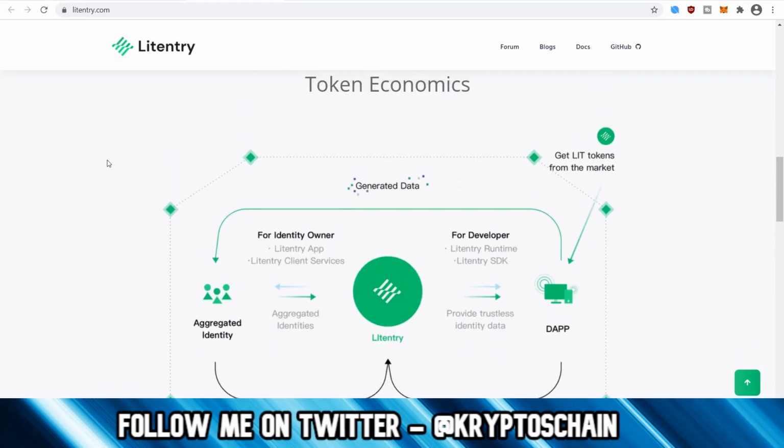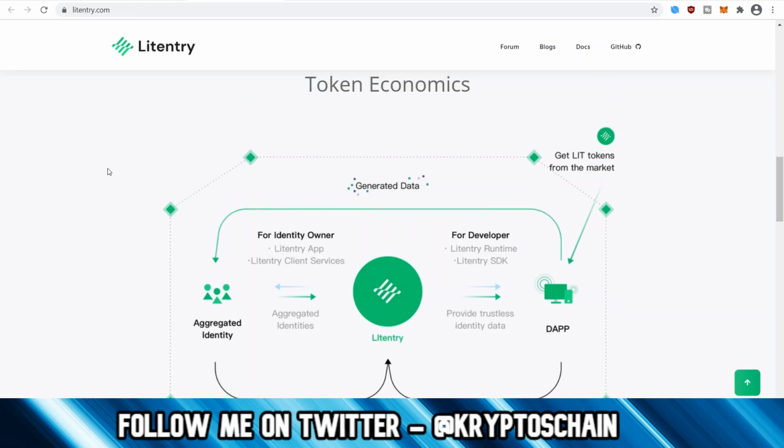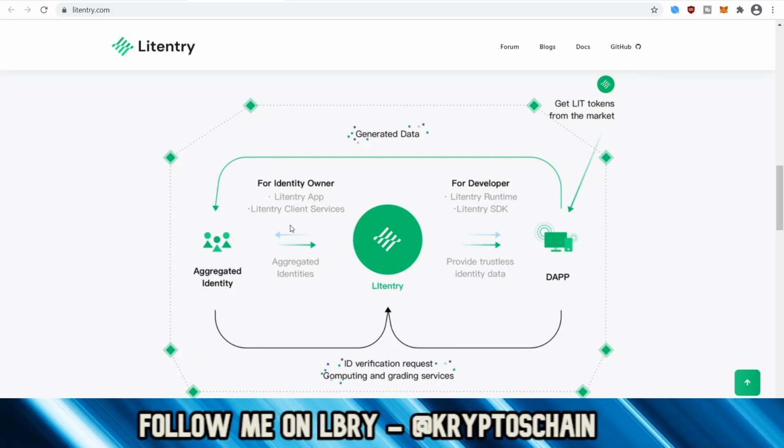And let's take a look at the tokenomics here. So the LIT tokens, we already know that it's 100 million as the total supply, right? That's what we've got as per CoinMarketCap. So if you get the LIT tokens from the market, then this is how it works, right? It basically gets integrated into their system. It basically plays a role within their system.